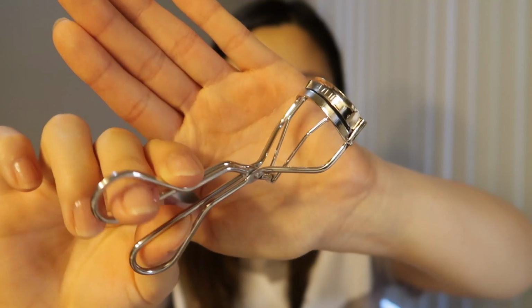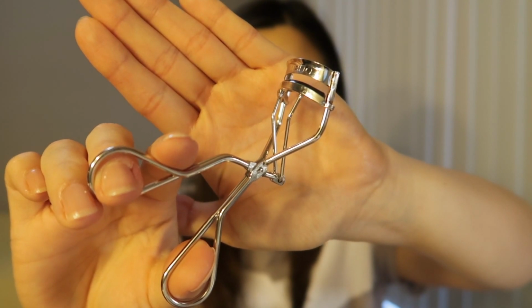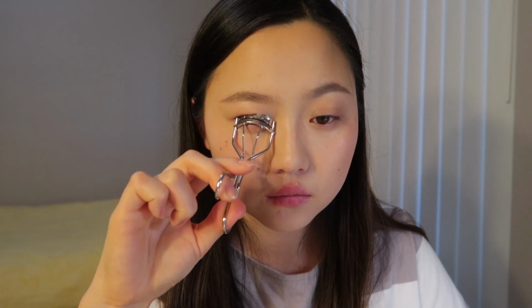Next up, we have the Shiseido Eyelash Curler in 213, and this retails for $9.50. I actually found that this was a really good shape for my eye shape. I know that Shiseido is an Asian brand, and so maybe they made this eyelash curler with Asian eyes in mind. Overall, I found that it did a really good job at curling my lashes, and it didn't pinch my skin, so that's always good too.